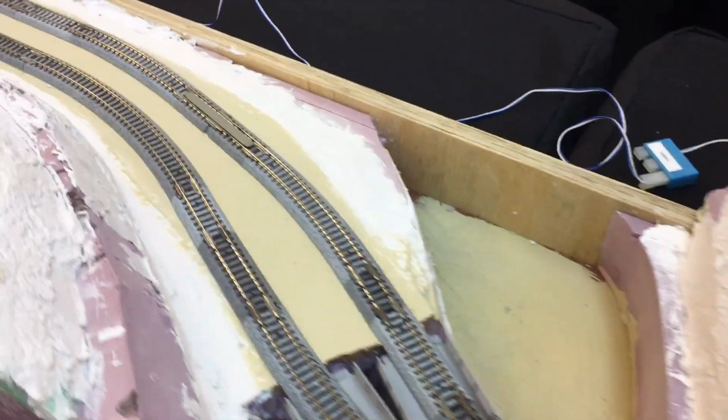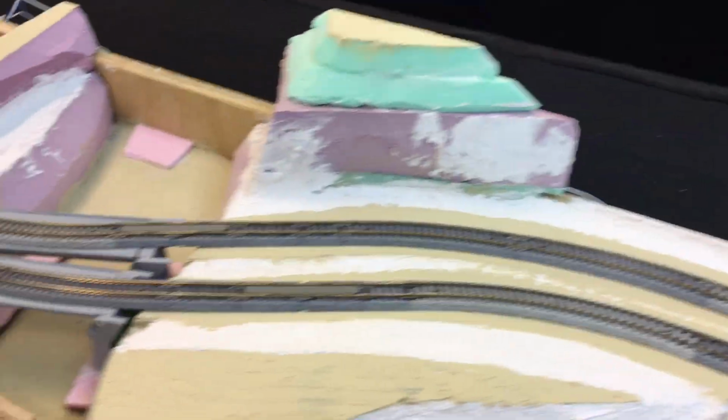They don't come motorized, so yeah. Alright, so here's something that was really cool. I really like seeing stuff like this. It's a modular layout in end scale.